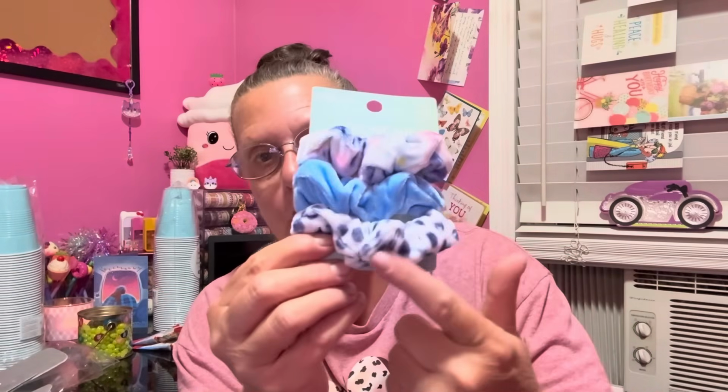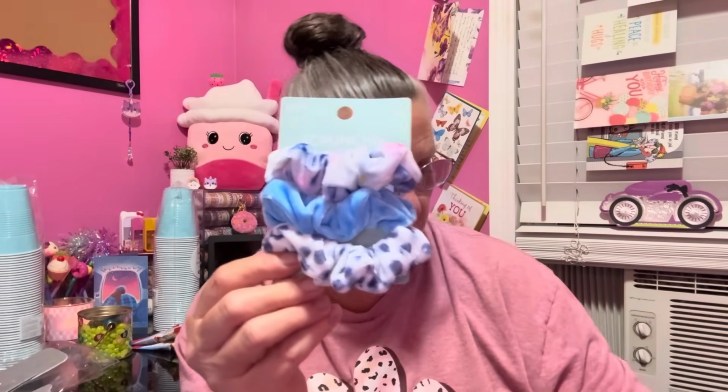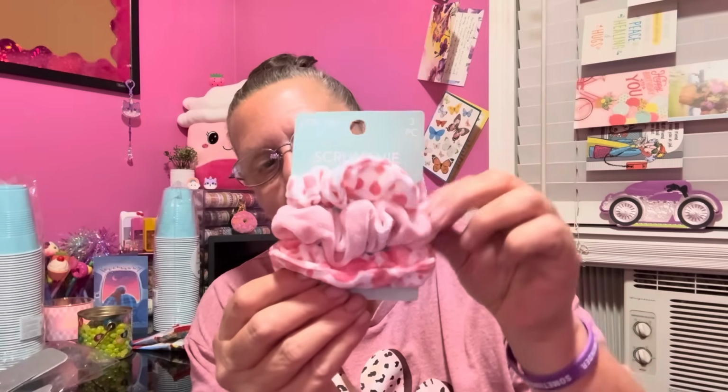They do feel like velour. Do you guys remember velour pants? They still make velour pants. Anyways, you get 3 different designs. Love them for ponies. They also had this one here in all these like blues and pinks, which I don't have anything like that. And then this one here, which is like a pink, but it's a peachy pink, if that makes sense. So I love them, and sometimes I'll just put them around my wrist. I don't know. I see lots of girls do that.